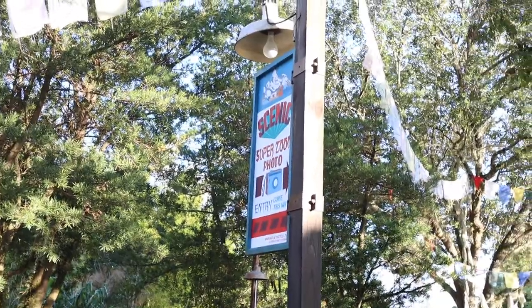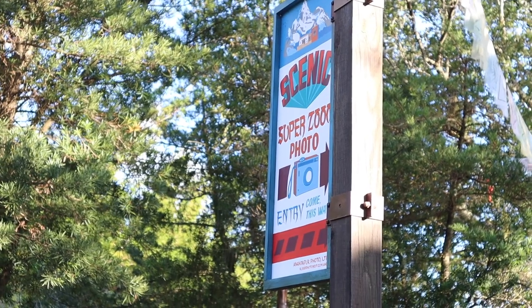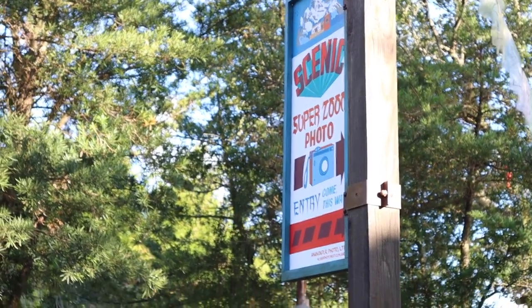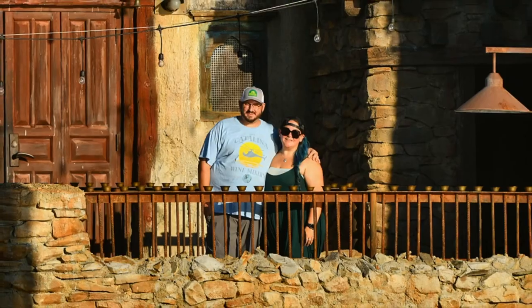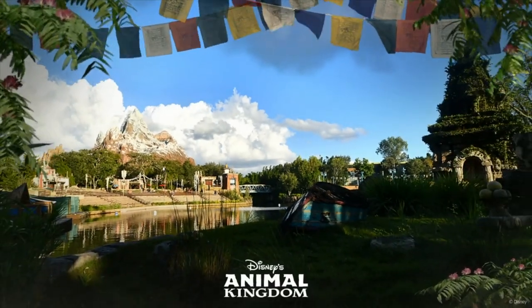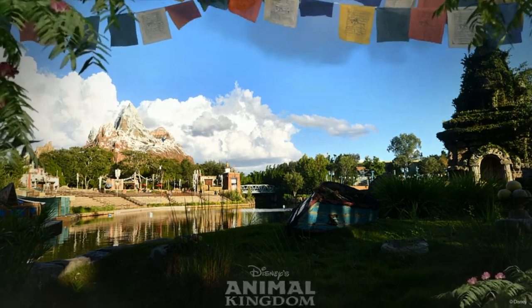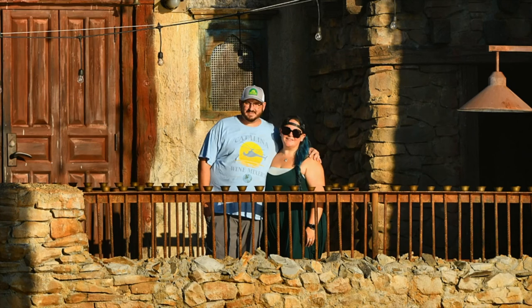Okay, so we are in line for the Scenic Super Zoom photo. We saw one of these over at Hollywood Studios in Galaxy's Edge, and we haven't done it yet. So we're going to test it out here, and if it's cute, we'll put the photo in. So hopefully the shot turned out really good. And we're going to go hop on the Yeti and then get another snack.